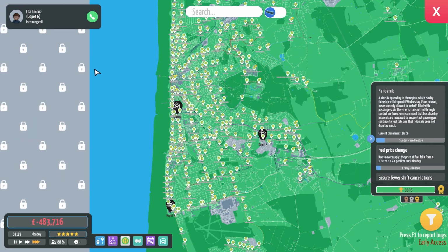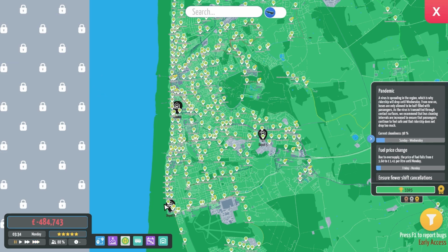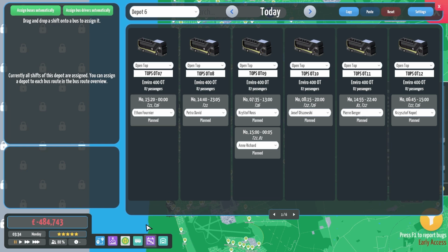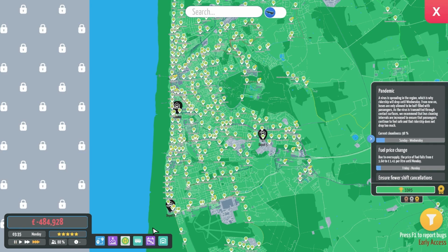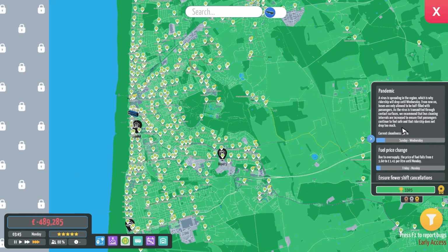And we're getting a phone call from a bus driver from Depot 6. So there is a pandemic going on, which is not good at all. Let's go to Depot 6 and just automatically start drivers, make sure we're all sorted there. So yeah, we've got an issue where a pandemic's come across the city, which is okay.